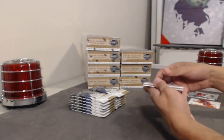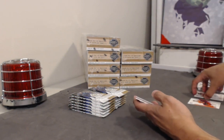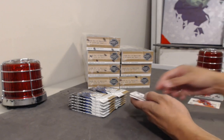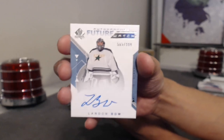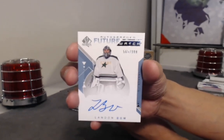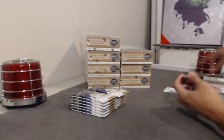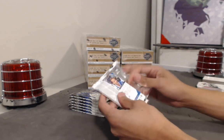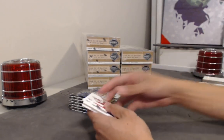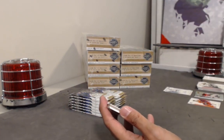Shebang. And just move the autographs on the side here. Wow, what a pack. Future Watch Auto, numbered to 999, of Landon Bow. Congrats to whoever has Nick David. Holy crap. Two autographs in one pack. I don't know if I've ever seen that before. But, oh my god! What a box! Holy cow!